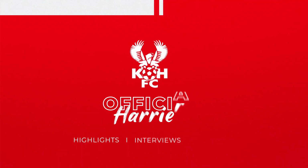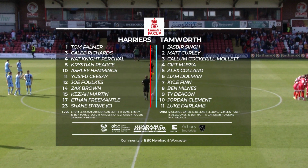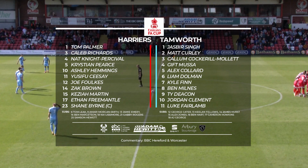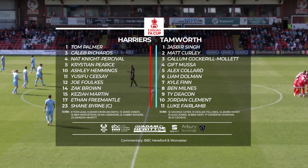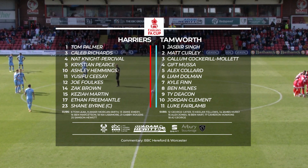So a minute's silence, impeccably observed. And after the national anthem, we're all set to go with Harriers in red and white shirts, red shorts and red socks. Tamworth, the visitors, in all sky blue.